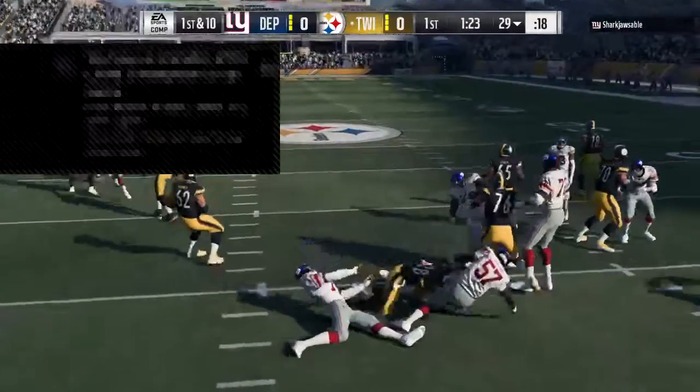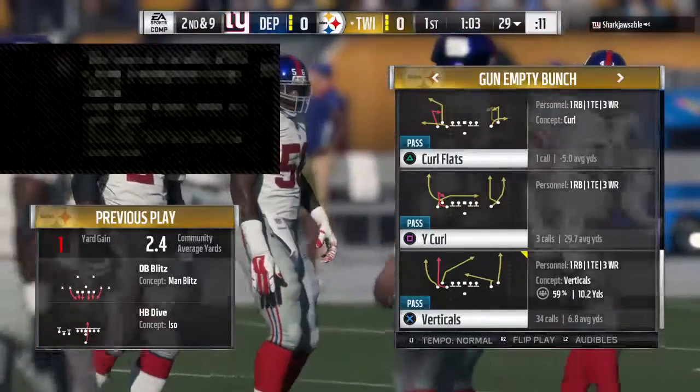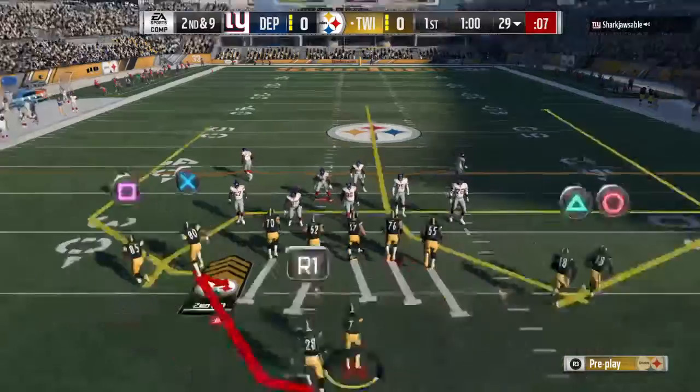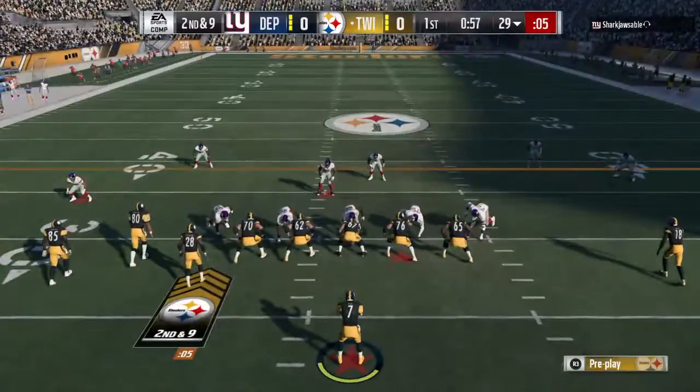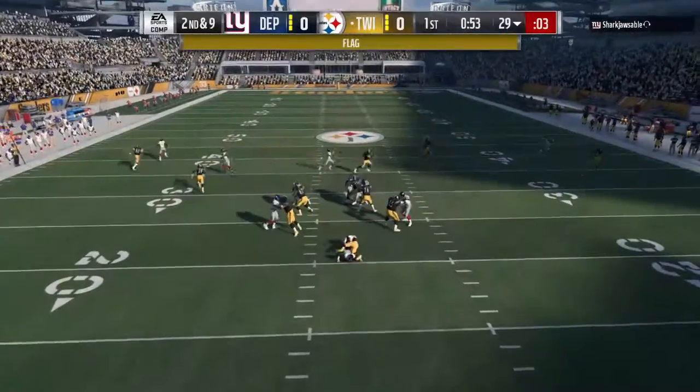First down, here's the run with Peterson. Gap nicely, kept him to just a 1-yard gain. Second down, 9 yards to go. Play clock winding down. They're going to look to throw.